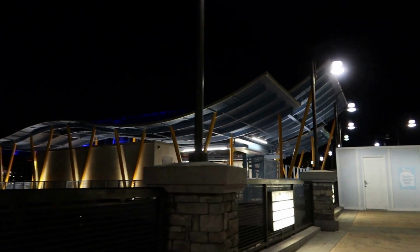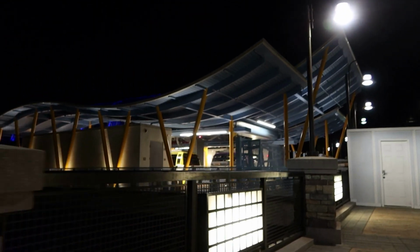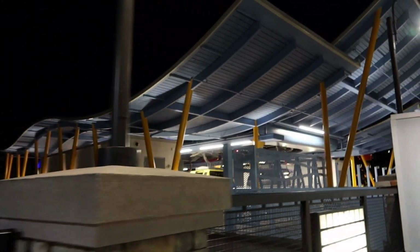So we're back at the Skyliner station. Can't wait to actually take a look inside of one of those.